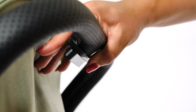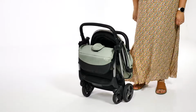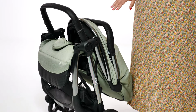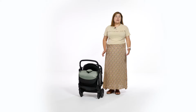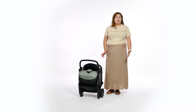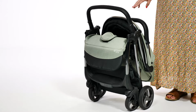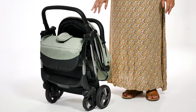Simply press the button on the handle and squeeze the trigger. As you push the handle forwards, the eggZ stroller will fold all by itself. Folding does not come more simple than this. Once folded, the eggZ will also auto-lock and self-stand. Although compact, it's not the smallest fold, so you're unlikely to get it onto the plane with you. However, this is designed to be a compact stroller rather than a travel stroller.